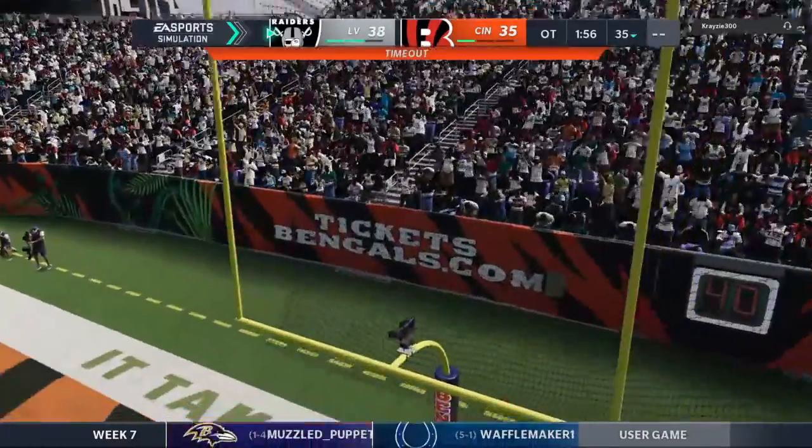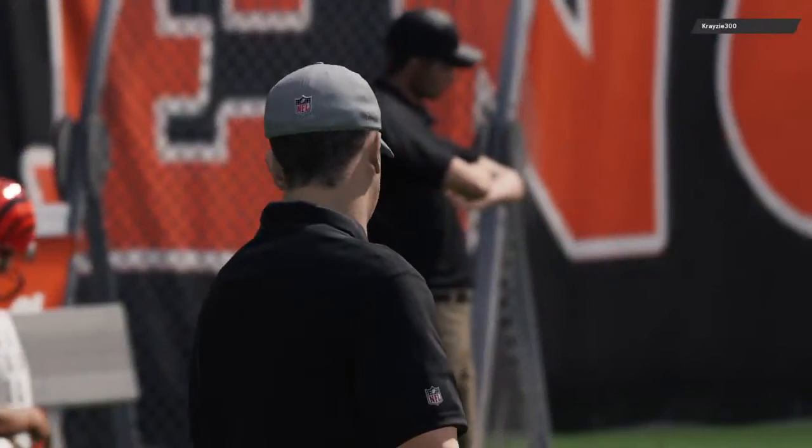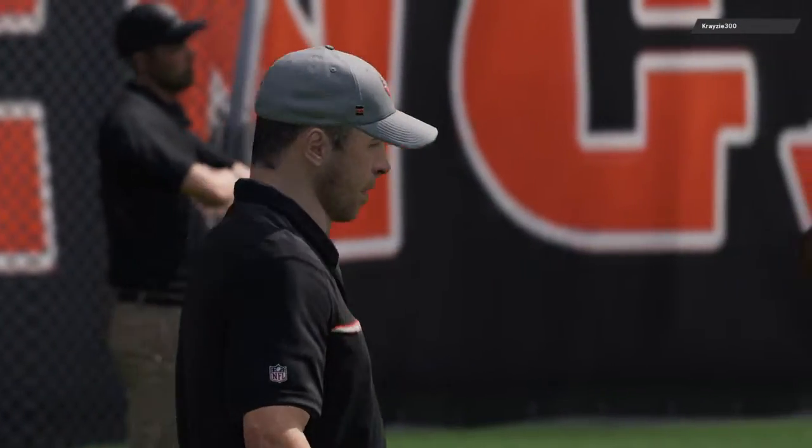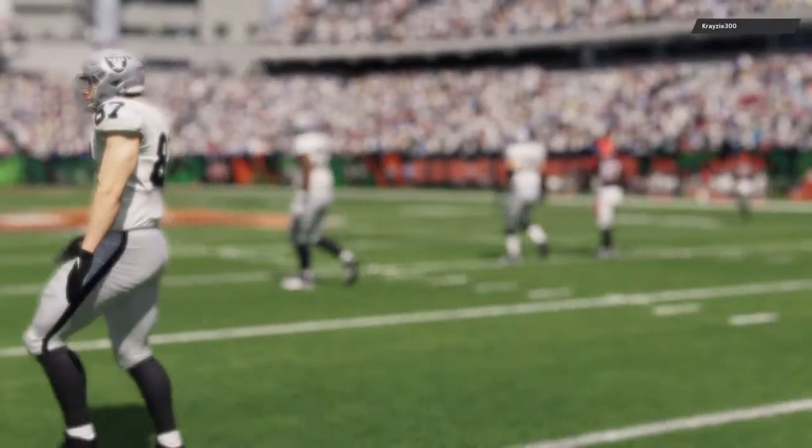And he got it. The kick is good. In overtime, he's able to split the uprights. We thought this game would be a good one. It did not disappoint, into overtime, and it took the field goal to win it.